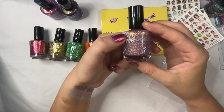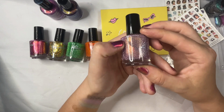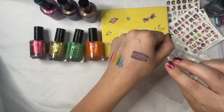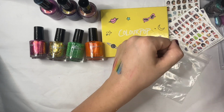The next one I got is the shade Of Quartz. And this one is a reflective polish, which I feel like you can really see on camera. It is a light purple to a gold. Can you tell purple is my favorite color? But here it is swatched out, and it is so beautiful. I cannot wait to put it on my nails.